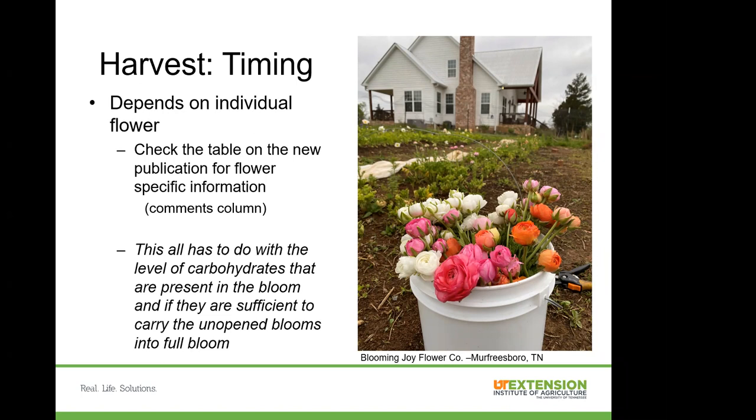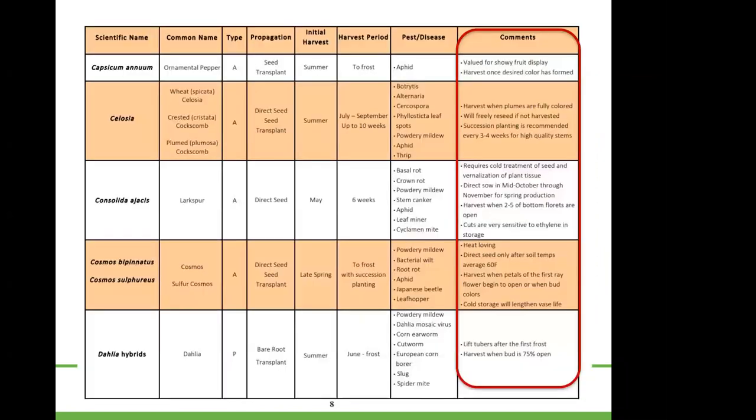So again, look at our publication, and that's what this is. You can see it here, comments. We have harvest when plumes are fully colored. Down here, harvest when the bud is 75% open. So again, read through that comment section to know when to harvest certain flowers.